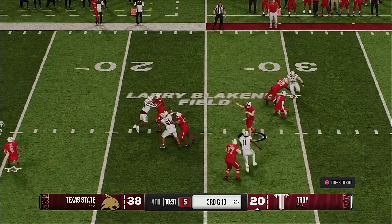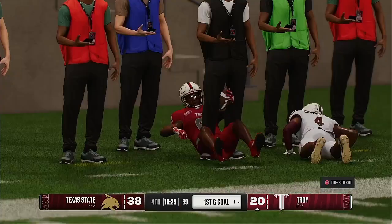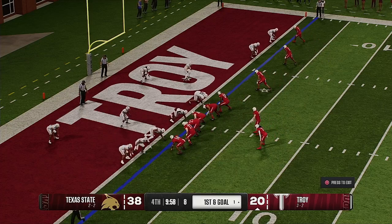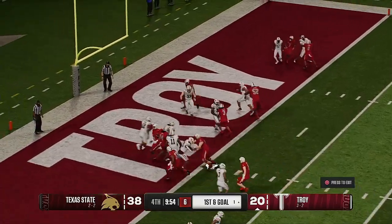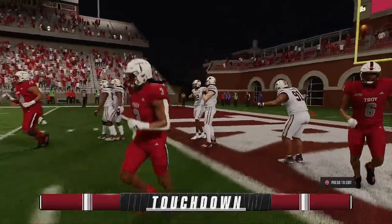Looking to throw, and he needs a bunch. Fires to the wideout. Makes the grab. He's run out of bounds after the big gain, and they are in business, first and goal. They'll try to get it in with the run. And he takes it in for the score.